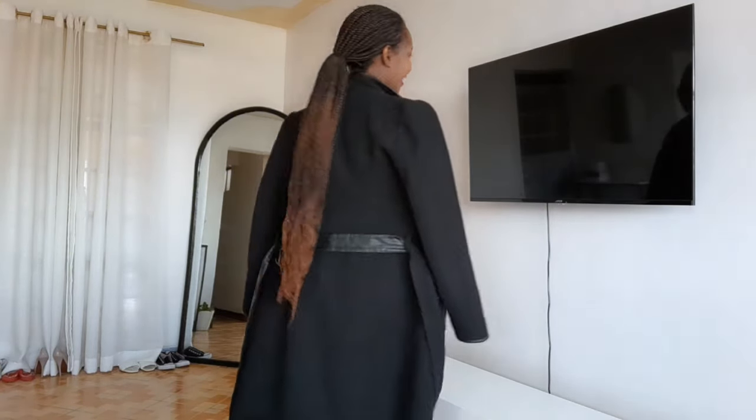So that you can clearly see how the jacket fully looks. Is it a jacket? It's actually a jacket, a blazer. Guys, this is the reason why I was hyping this jacket. Now tell me, this does not look classy. Oh my god, that is so cute.